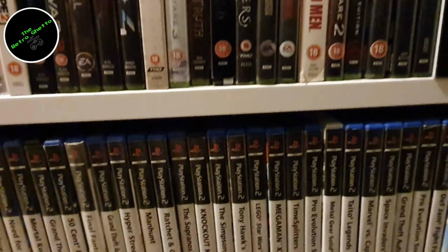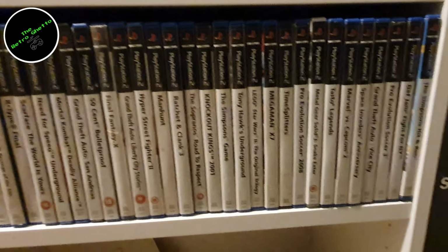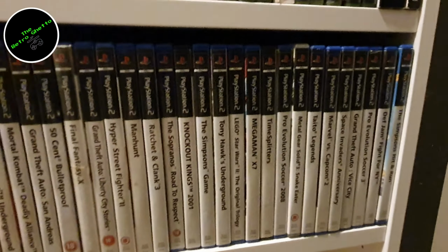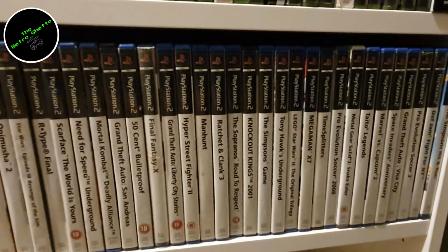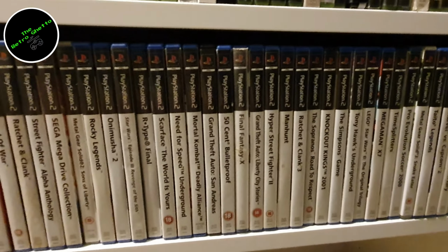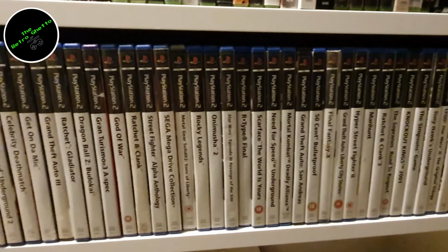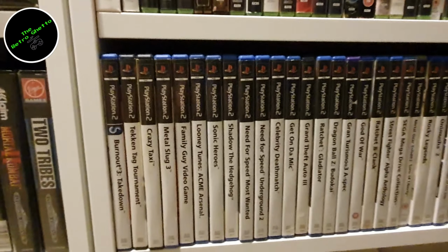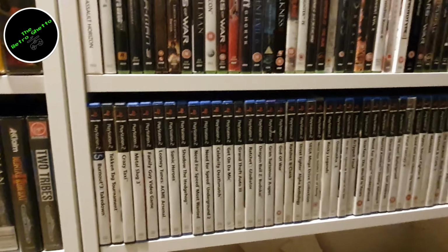And below that, PlayStation 2. For the most part, I'm pretty happy with my PlayStation 2 collection. Obviously, like everybody, I'm continually learning from watching people on YouTube and seeing reviews. There are games that I see every now and again that I want to add, but I'm relatively happy with what I've got on the PlayStation 2.